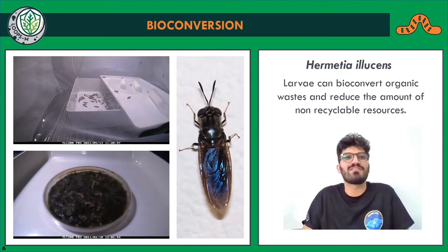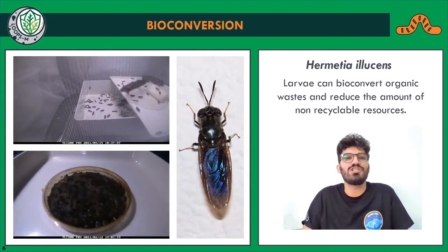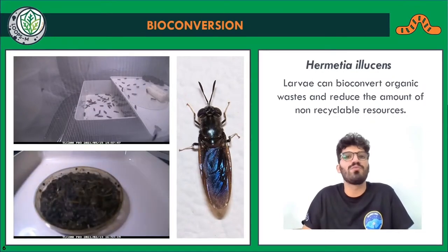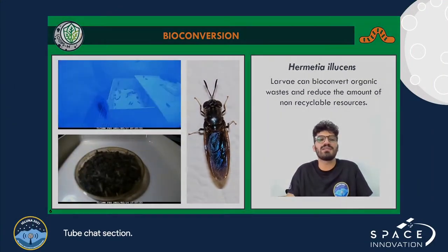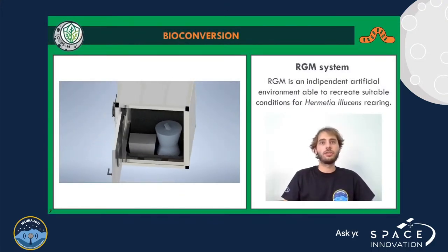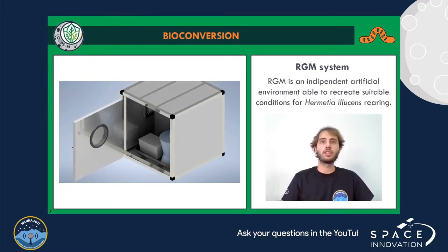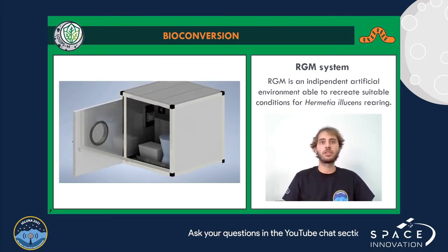Black soldier fly voracious larvae work as a waste recovery system, diminishing the volume of the waste while accumulating proteins and fats during growth. For this project, we designed a completely artificial environment to promote black soldier fly rearing using the non-edible plant biomass obtained from the microgreens cultivation.